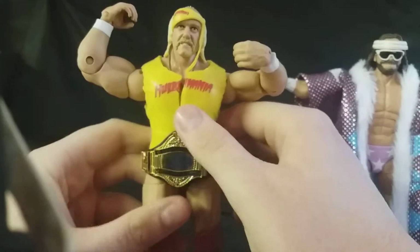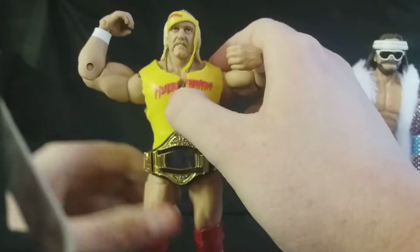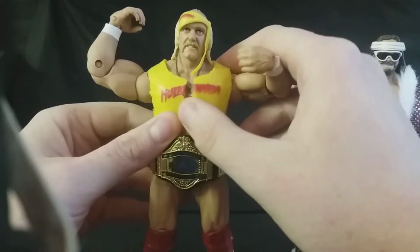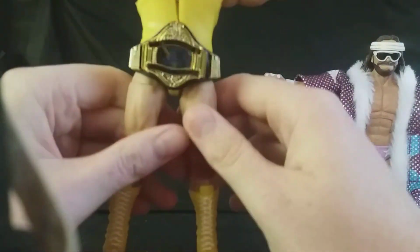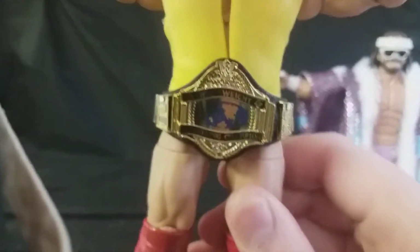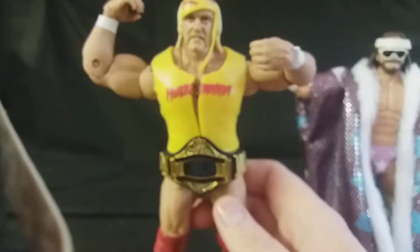It comes with his removable vest, which you can famously use to recreate the ripping open motion he does when he comes down to the ring and rips off his shirt. His cross, which Andre the Giant ripped from his chest in one of the promos leading up to the match, as well as this World Heavyweight Championship belt, which is very nice. As far as I'm aware, this is the only figure to come with this belt. It does look really nice. I know some people aren't a fan of it, but I really do dig it. I do like when figures come with belts.